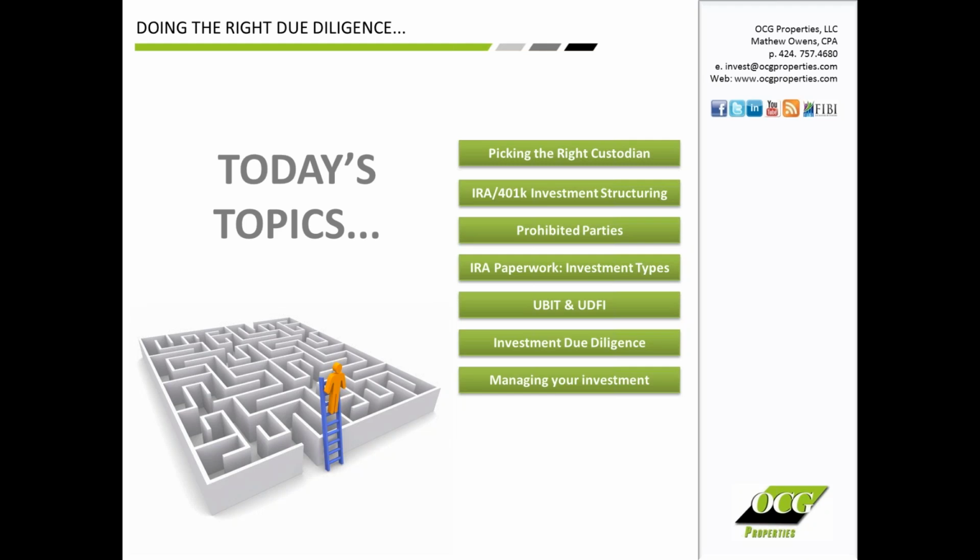And investment due diligence and managing your investment are very important for the ongoing maintenance. You can do all the due diligence up front, but if you don't actively manage your investment on a consistent monthly basis, things can turn bad very quickly, and you want to be able to take action on any problems that come up whenever you're investing in different avenues. So hopefully you can gain a good understanding of that.